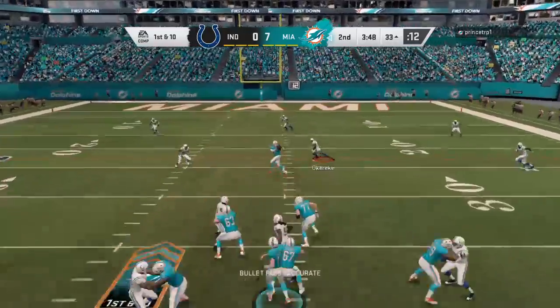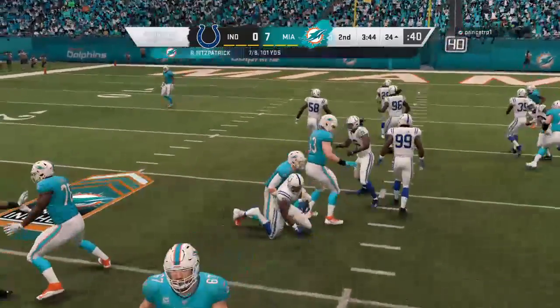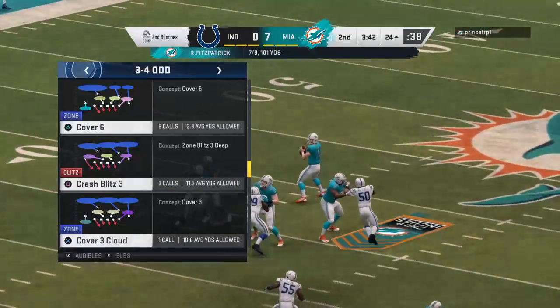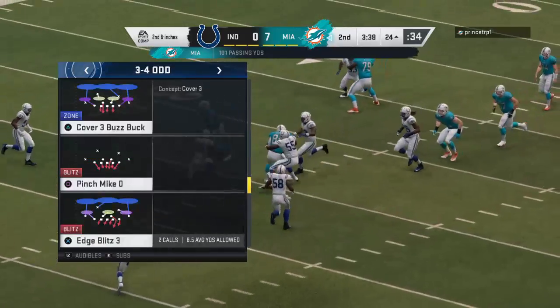On 1st and 10, Fitzpatrick. That's complete to his tight end, Mike Gesicki. Another nice gain. That's now 30 yards between those last two plays. And there's another completion to the tight end.